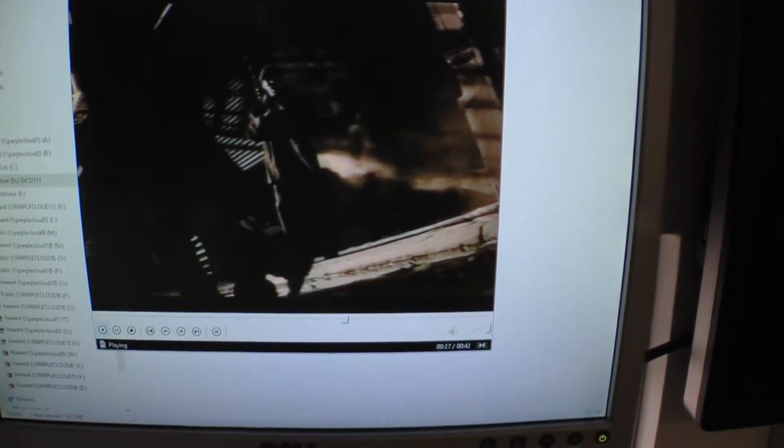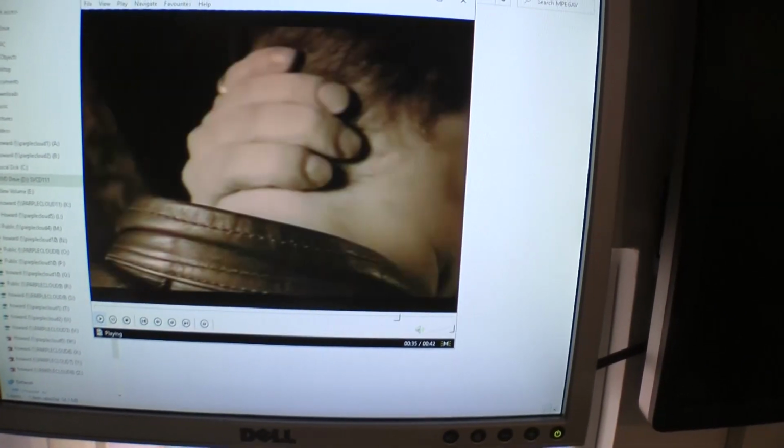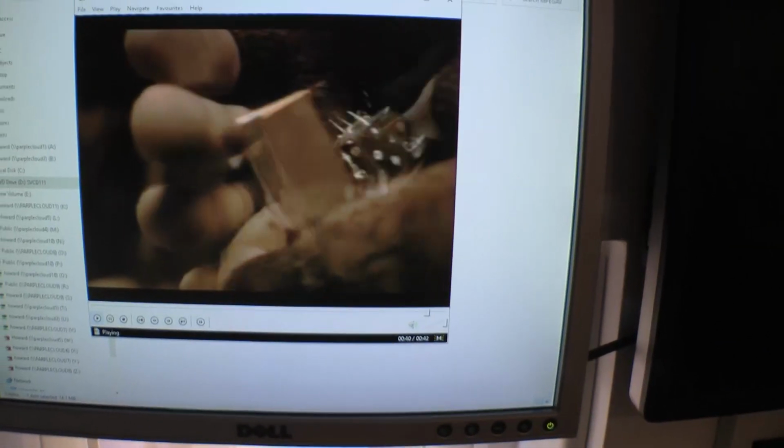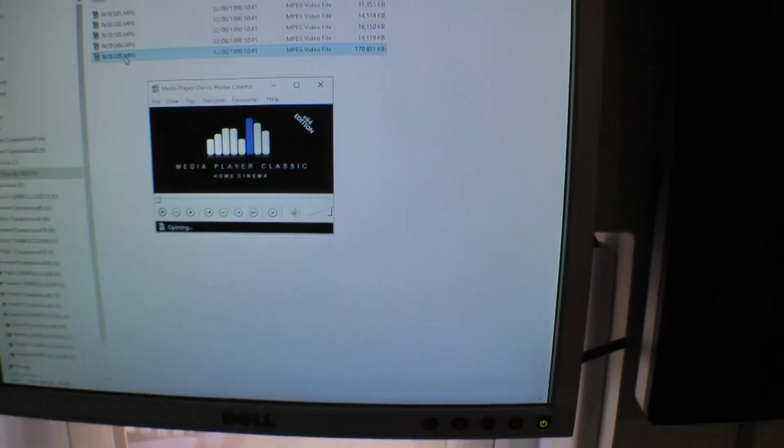A CD can only read what, 300-400 kilobits a second. That's pretty impressive. And that's a real-time capture. And if you think about what was available in 2002, there wasn't a lot of good hardware for capturing MPEG-2. So this is pretty amazing. The fact that it still works after all these years is also pretty astounding.